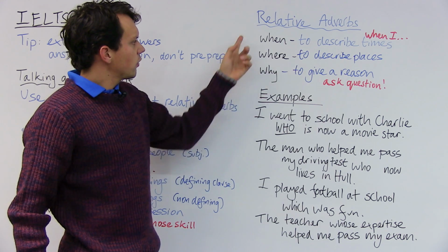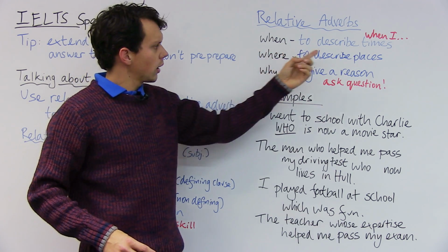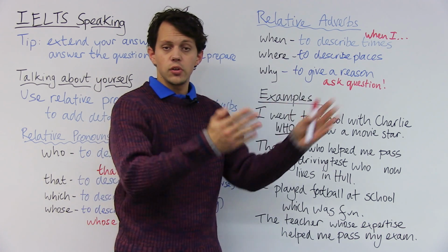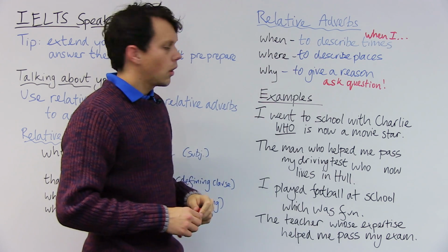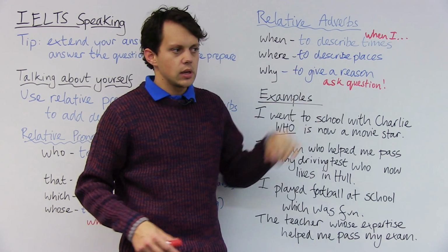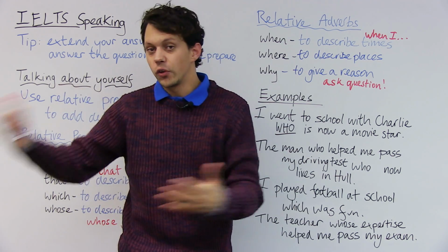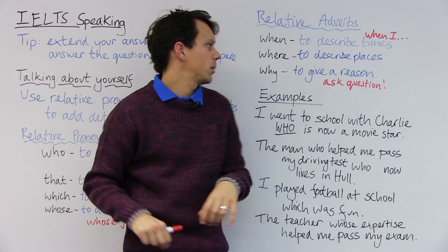Now, looking onto the relative adverbs, I can use when when I'm talking about times. I went to school when I was aged 13 to 18. Yeah? I can use where when I'm talking about the place that something happened. So I went to the Actors' Temple where I learned a lot about acting. Okay, so giving more information about that particular place.